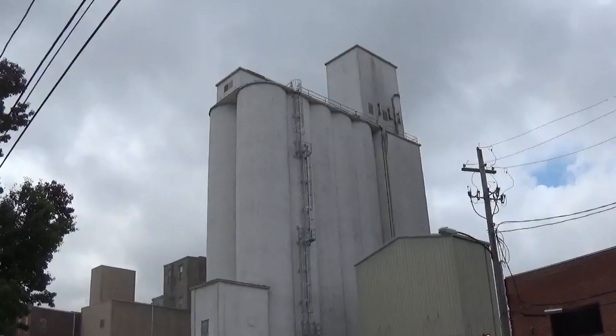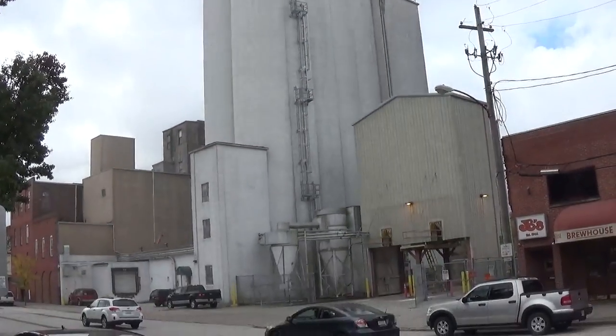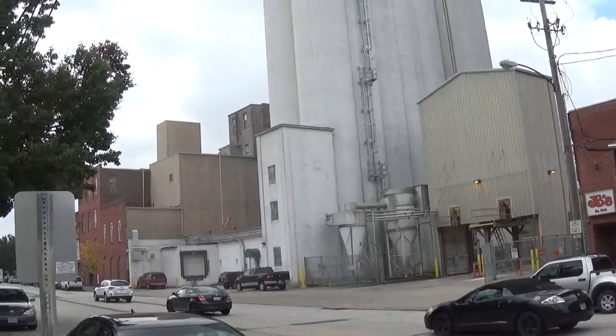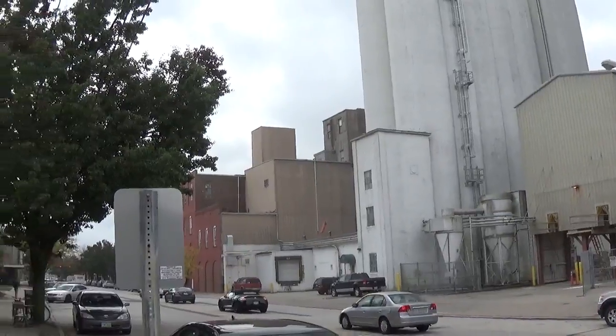What can we do with this very beautiful old 10-story high steel reinforced concrete mill with the older mill part behind it, which dates from the 1870s?